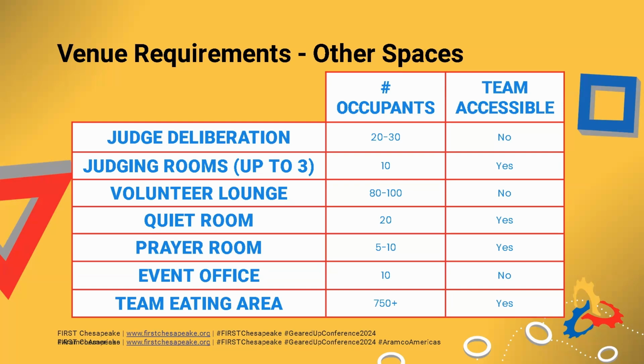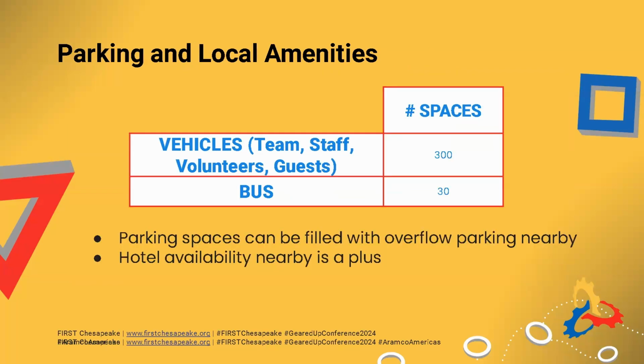Even better if there's enough space in that team eating area to be able to identify a particular space for each team, right? So you can label the table. That has worked very well at a lot of events and people tend to like that. So just lay out an extra pit number somewhere and it helps. Teams love to be able to load in all their things and leave it there.